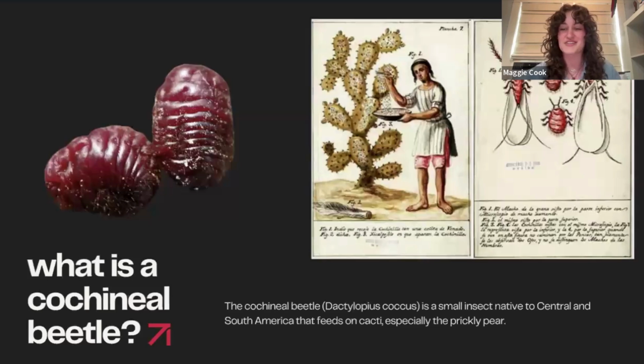So, you may be asking yourself, what is a cochineal beetle? The cochineal beetle is a small insect native to Central and South America that feeds on cacti, especially the prickly pear. It's best known for producing carmine dye, a vibrant red pigment that is derived from the carminic acid in the beetle's body. This dye has been used for centuries in textiles, cosmetics, and food coloring.